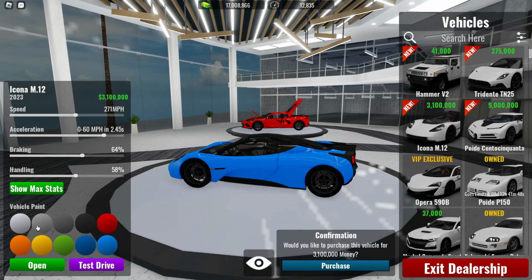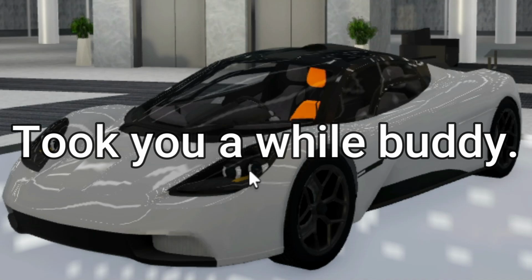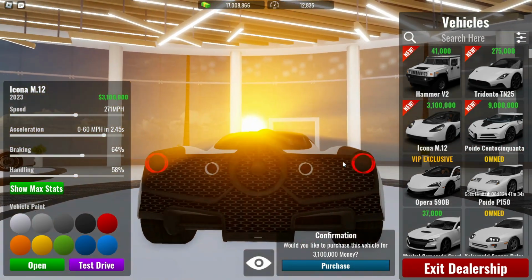Now, let's go ahead and do this. Now, this is what I knew it was going to be. This is the Gordon Murray. I hope I'm saying that right. Gordon Murray T50. I believe that's what this is. This thing looks really, really cool. Okay, I need to know.